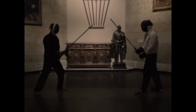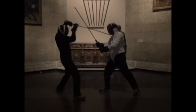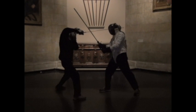The swordsman in white delivers a high cut. The swordsman in black parries, then pushes the pommel under his right arm to strike with the short edge against white's left ear or neck. This is similar to doubling.